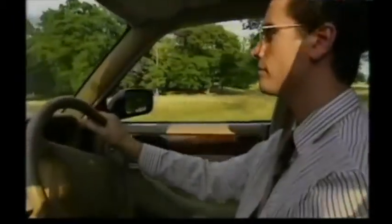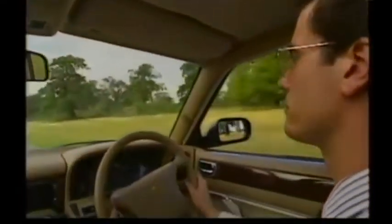On models fitted with a sunroof, the controls include a convenient one-touch slide facility. This opens the sunroof fully at just one press of the switch. The sunroof has both slide and tilt opening. The anti-boom deflector makes high-speed cruising quiet and comfortable.